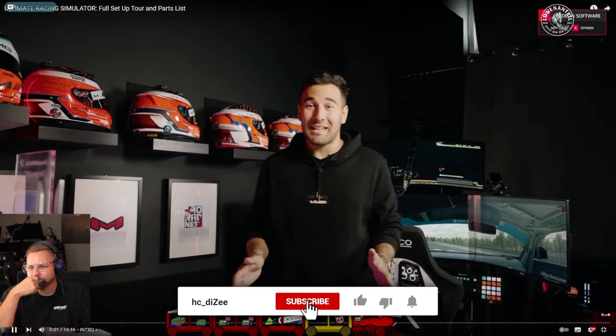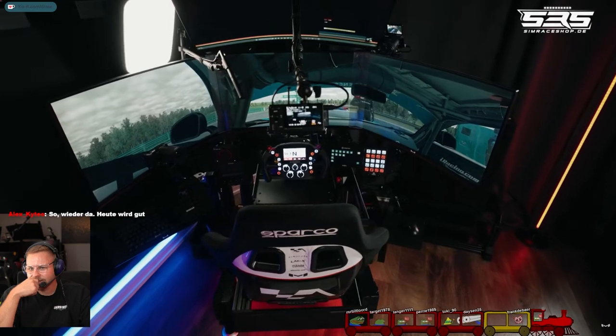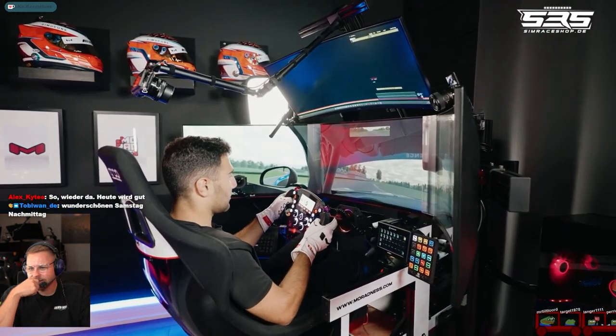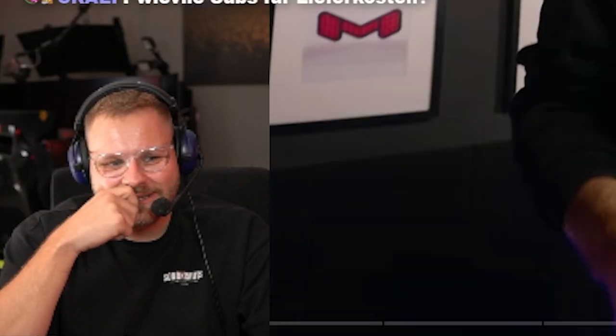I thought I had the most insane Sim Rig, but this one takes it to a whole new level. Boah, das ist so clean. Das ist so unglaublich clean.